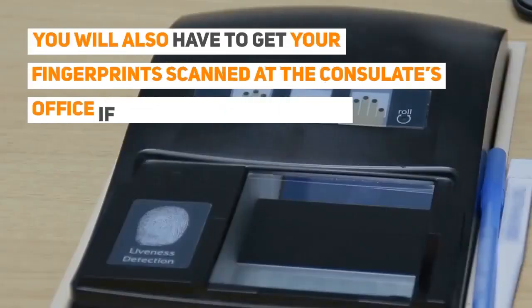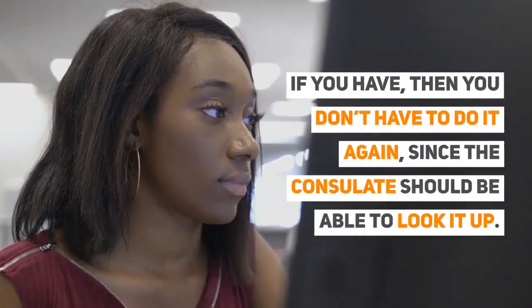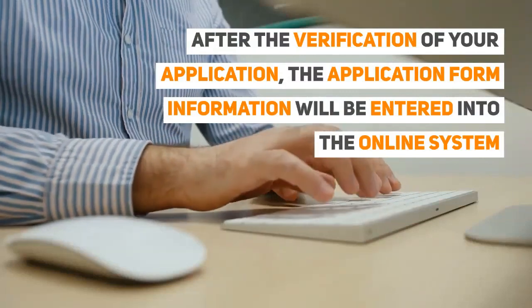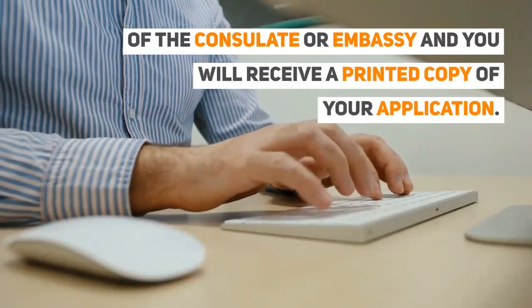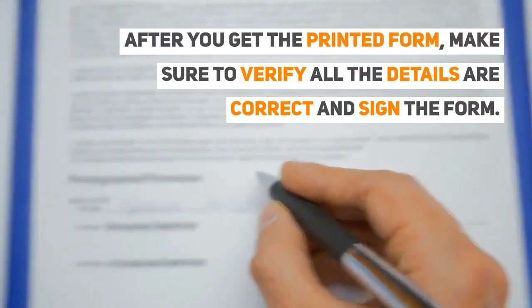You will also have to get your fingerprints scanned at the consulate's office if you have never before applied for a Schengen visa. If you have, then you don't have to do it again, since the consulate should be able to look it up. After the verification of your application, the application form information will be entered into the online system of the consulate or embassy, and you will receive a printed copy of your application. After you get the printed form, make sure to verify all the details are correct and sign the form.